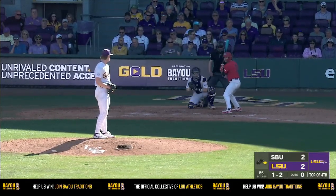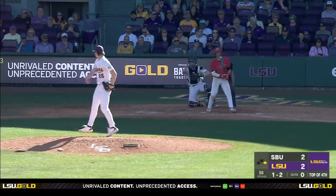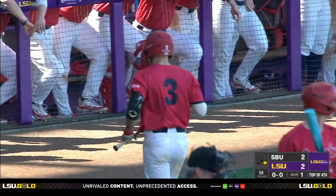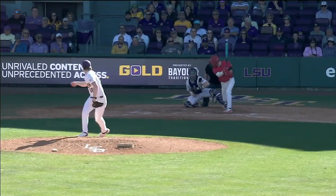Runner at first. Nobody out. Here's the 1-2. And a swing and a miss. Half-hearted swing that time by Maselli, and Hurd able to get the strikeout with the breaking ball. Strikeout number 6.